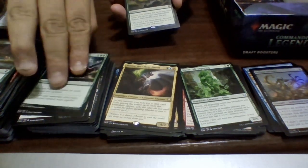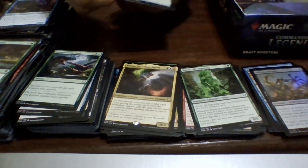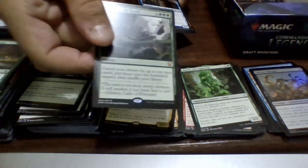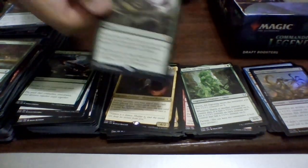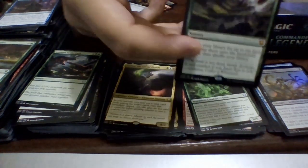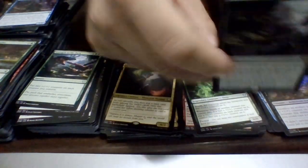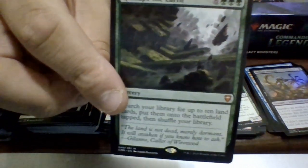Oh, well, it is a mythic, and it's a mythic I had actually never opened throughout all of these boxes. It's Reshape the Earth, a mythic that I think is going to do some serious work in a lot of landfall related decks. There it is, Reshape the Earth.